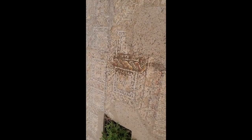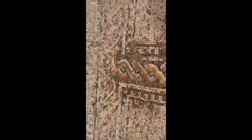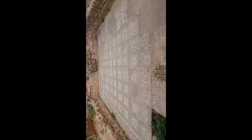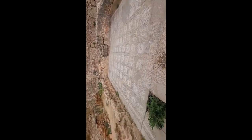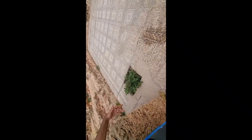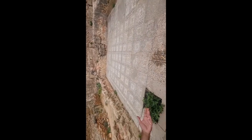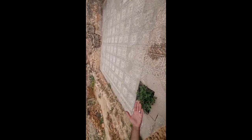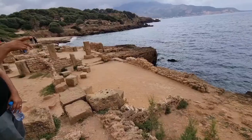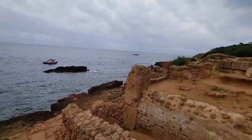Just to show you the colors. And this is a living room. Yeah. And we have a space underground here of 2 meters. We call this space thermic isolation. So they used to put space between earth and the floor they walk on to regulate the temperature of the room and the floor, to keep it warm in winter and cold in summer. People see the site from the sea. Ah, right, yeah. Okay.